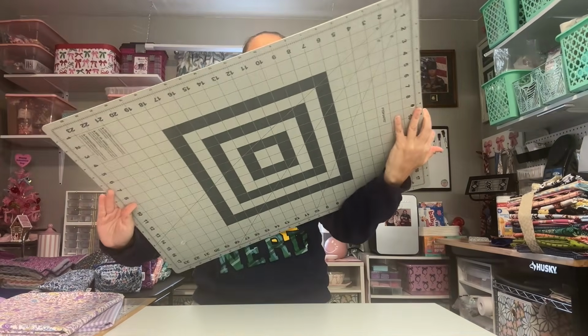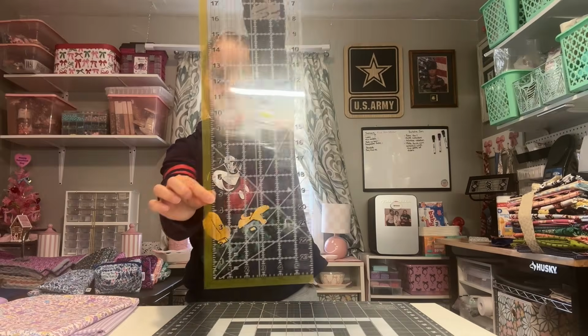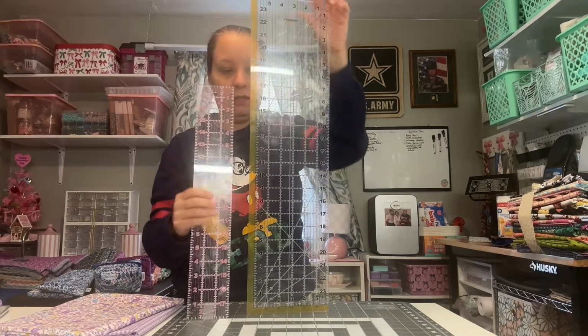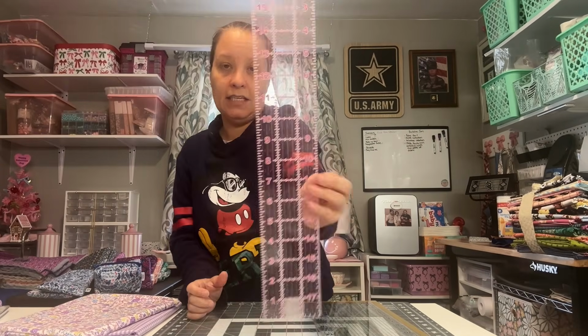This one is a Fiskars 18 by 24. They do make them bigger. I do want to get the bigger one that takes up the whole space, so I can just leave it here. I also use this long ruler. Look at how long it is. I use 2 of them: one that's 6 by 24, and another that's 3 by 18. You don't have to use both of them. One is enough, but I think these 2 came together, so I just used them.